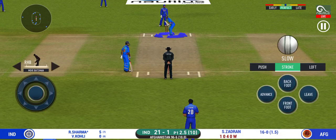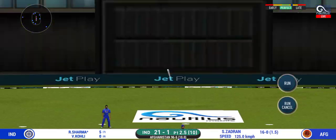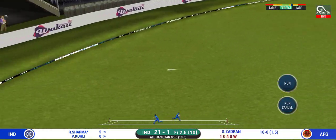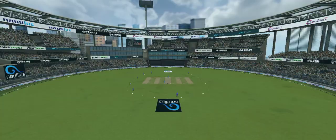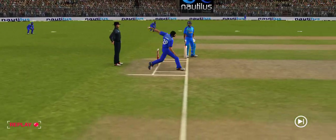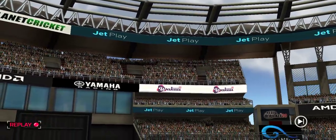The bowler is bowling from his favorite end. That is in the air and in the gap as well. Goes for four. Oh, that's marvelous. Looks even better in the replay.